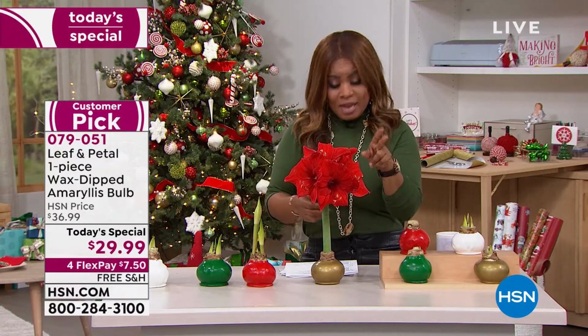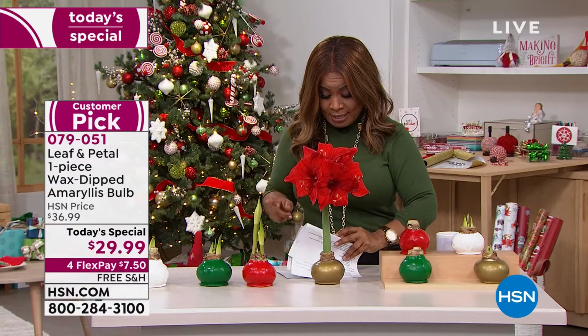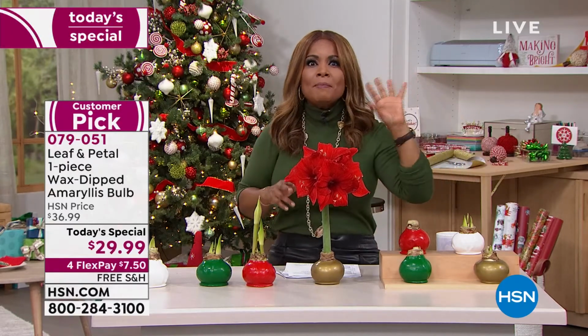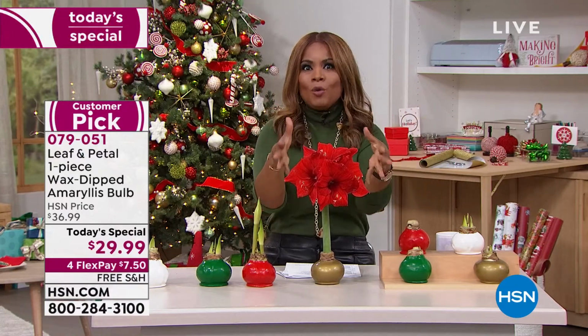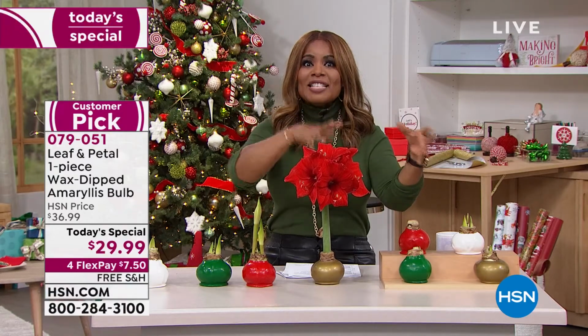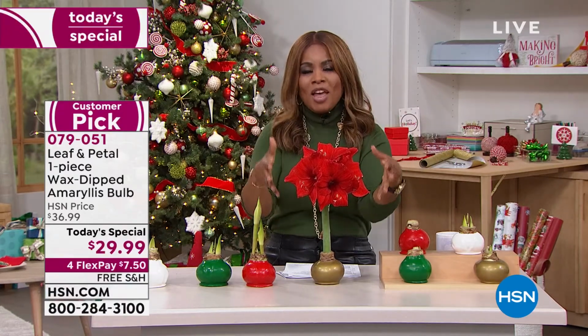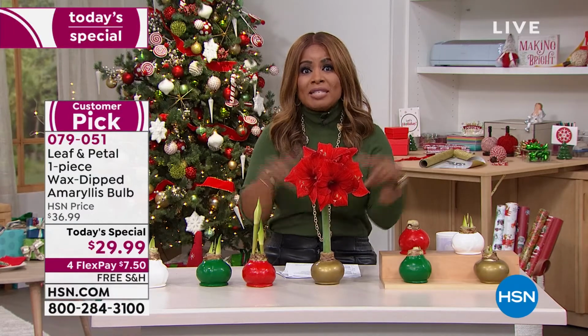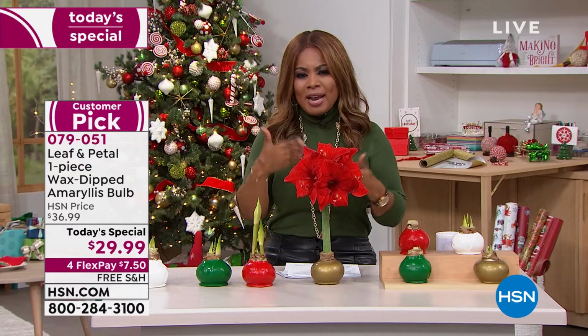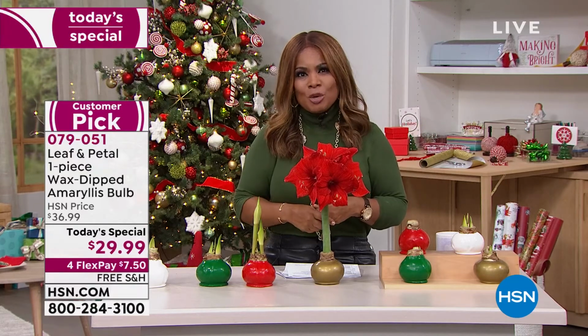The second ship date is going to be December 17th. And you count 4 weeks from that. So somewhere around the middle of January, if you're choosing that December ship date, it will look like this. And remember, after those 4 weeks, it's going to stay this way for approximately 6 weeks, sometimes 8. So it is our only today's special. If you want in on this, $29.99, free shipping and handling.